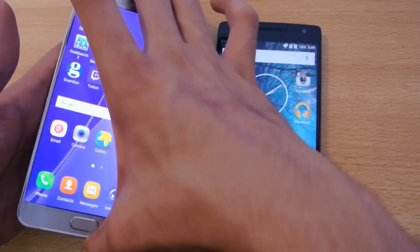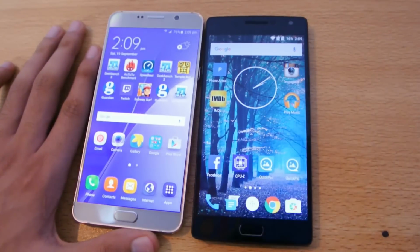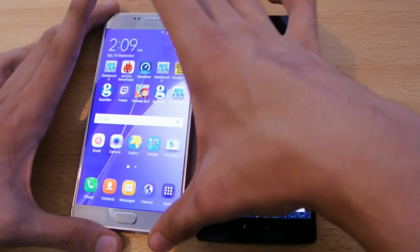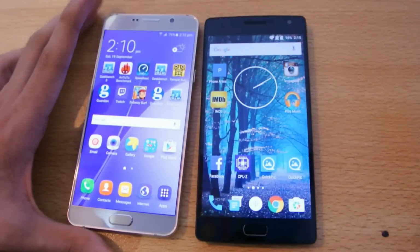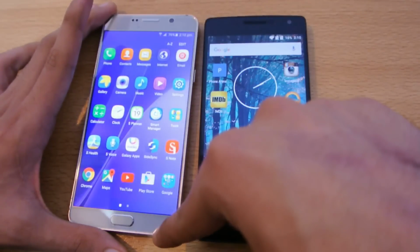So yeah, definitely I think that the Note 5 is noticeably better. And like OnePlus says, it's a flagship killer. No, it is not a flagship killer. It's nowhere near killing a flagship like the Note 5. So definitely, it's not about the processor, it's not about the RAM, it's about the optimization. So really nice. That's the thing that Apple does with its iPhone.